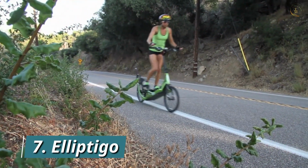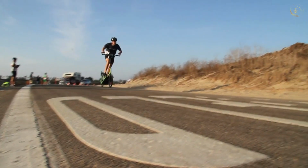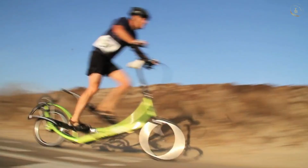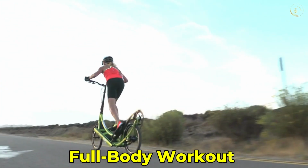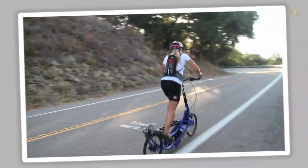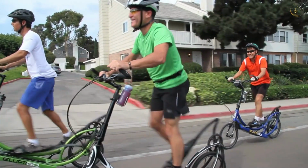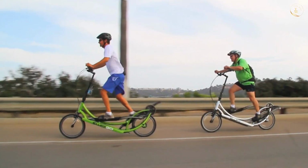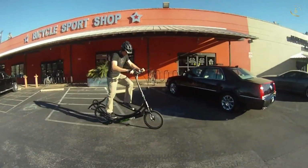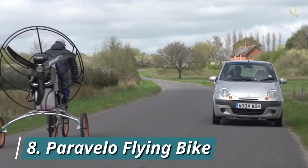Number 7. Elliptigo. The Elliptigo is a groundbreaking outdoor fitness machine, combining the benefits of an elliptical trainer with the freedom of cycling. This unique hybrid provides a low-impact, full-body workout while enjoying the open air. With its ergonomic design, it reduces stress on joints and offers a cardiovascular workout suitable for all fitness levels. Elliptigo encourages an active lifestyle, making it a popular choice for fitness enthusiasts and those seeking an alternative to traditional cycling. Number 8. Paravello Flying Bike.